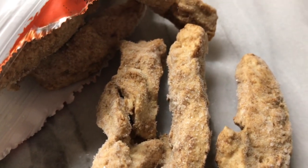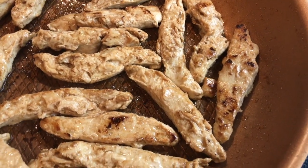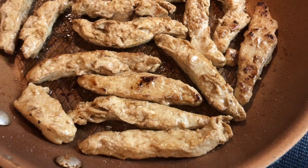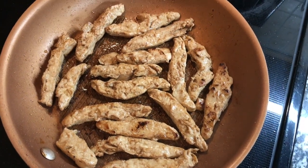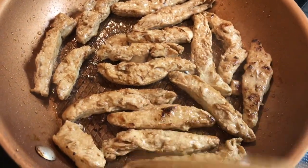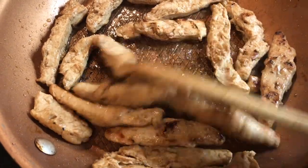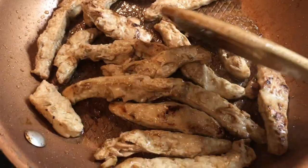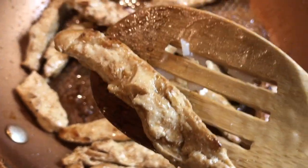I wanted to give you guys a close-up on the chicken and on how it is cooked. First, you cook it in the pan by itself with a little bit of oil, and then after it's heated all the way through, because it's vegan, it is already cooked. So once it's heated all the way through, then you're gonna go on ahead and add your teriyaki sauce, and that meal is pretty much done.